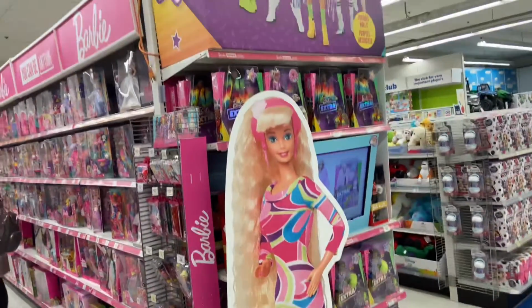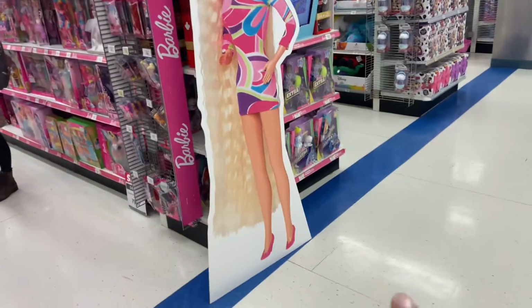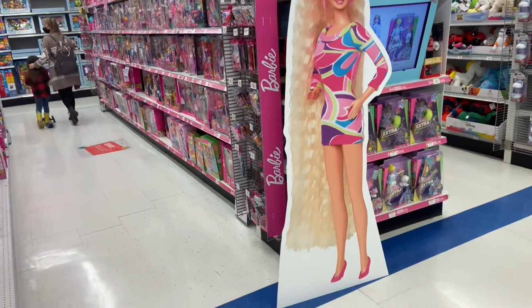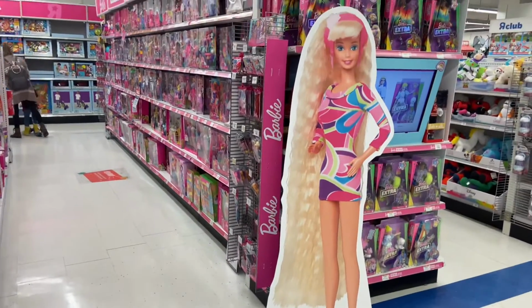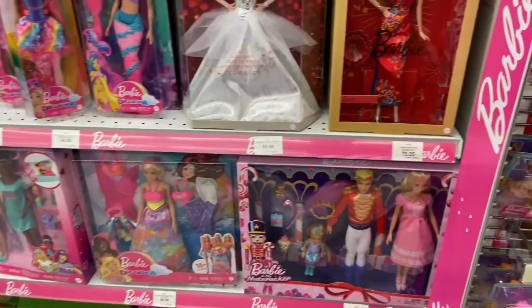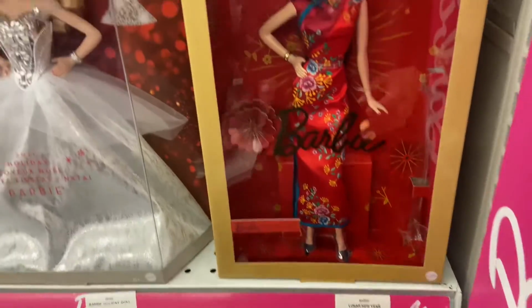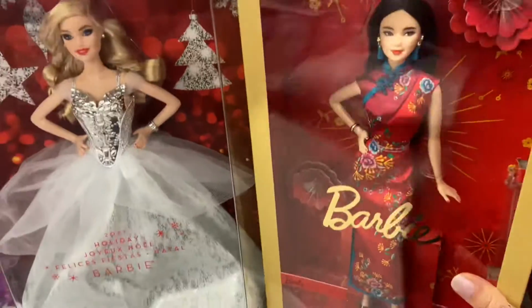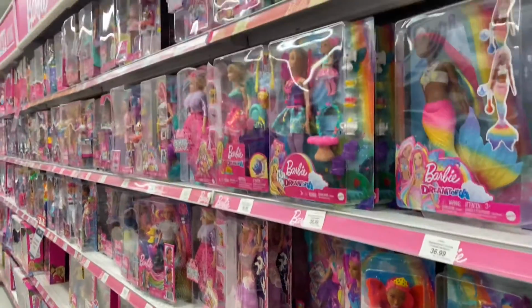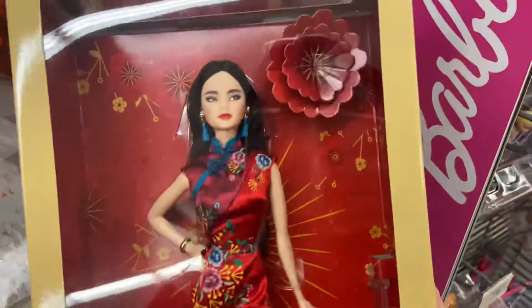So I am looking at the Barbie Extra display, and they are showcasing this huge Barbie, she's at least 6 foot tall. Isn't that neat to have? You can stand right beside her and you can take a photo with Barbie. So I'm just checking to see some of the latest dolls that have been released. Wow, look at this one, Lunar Year Barbie. I think I showed you that before, but I'd love to show you guys all again what's out here in Barbie land, because Barbie is the thing that excites me the most because of all the wonderful dolls. Let's take a good look.